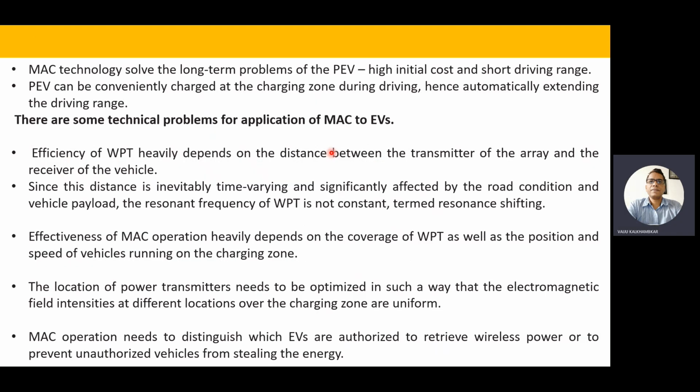The move and charge technology solves the long-term problem of pure electric vehicles: the high initial cost and short driving range. The problem is solved by this. PEVs can conveniently charge at the charging zone during driving, hence automatically extending the driving range.